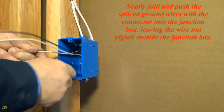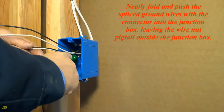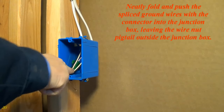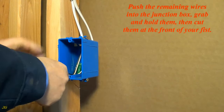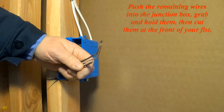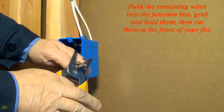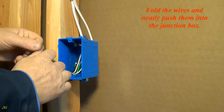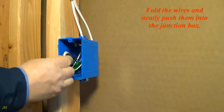Neatly fold and push the spliced ground wires with the connector into the junction box, leaving the pigtail outside the junction box. Push the remaining wires into the junction box, grab and hold them, then cut them at the front of your fist. Fold the wires and neatly push them into the junction box.